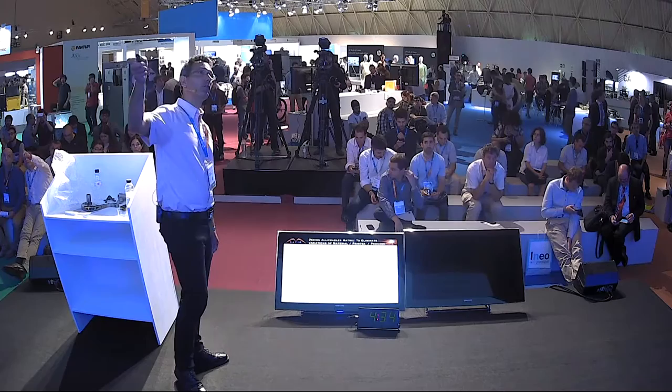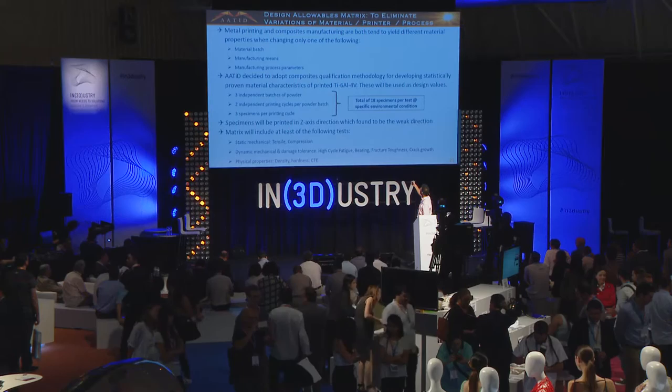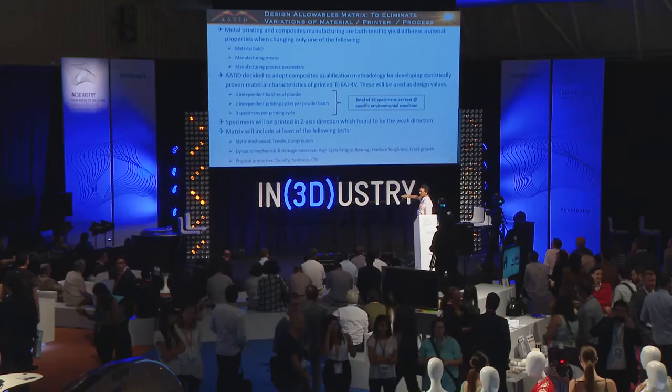Design values are statistically proven material characteristics of the material we chose to use, which is titanium. This methodology is based on these lines here, and in total, we got 18 specimens per test at a specific environmental condition. For example, 18 specimens per tension, at room temperature, at high temperature, etc.